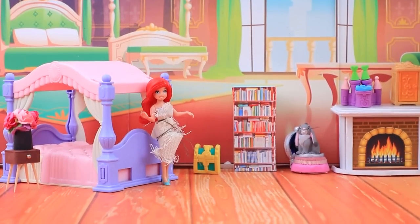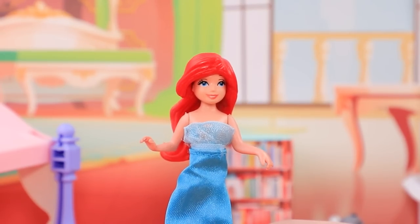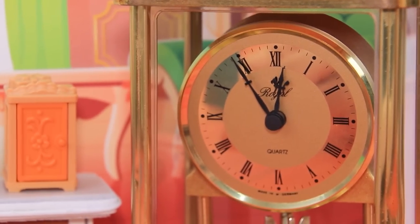Oh, I'm late for lunch with the prince. I need to change quickly. I look much better in a dress. Oh, what time is it? Oh my, I need to hurry. The Little Mermaid rushed to lunch, but got lost.